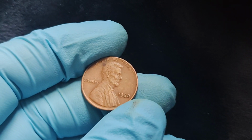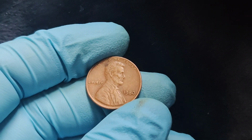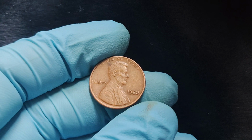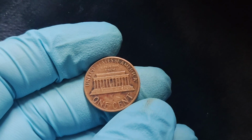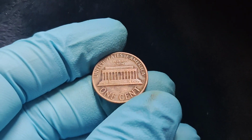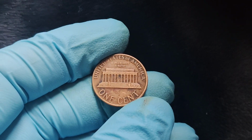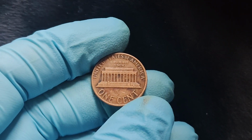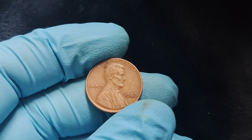It might lose value. Let me tell you about the time I thought I hit the jackpot. I found a shiny 1980 penny with no mint mark. I was ecstatic. I rushed to a local coin shop only to have the expert burst my bubble. Turns out, it was just a common Philadelphia penny. No big payday for me. But hey, at least I got a funny story out of it. The moral of the tale? Not every coin is a treasure, but the thrill of the hunt makes it all worthwhile.